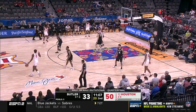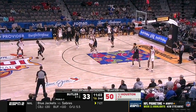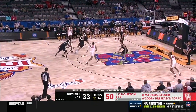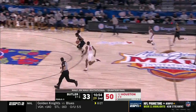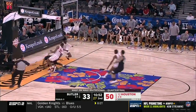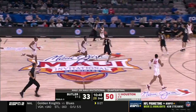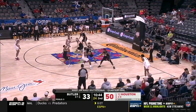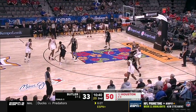Boy, Sasser just never stops moving, does he? Difficult to guard, but Aaron Thompson's done a really nice job staying with him. And we haven't seen anything easy for Houston in the second half. Great deflection. Turnover, and at the other end, a block by White. What a recovery, made possible by Jamal Shedd. You know, Shedd was able to make Harris angle out a little bit, and that gave Chaney the opportunity to block that shot.